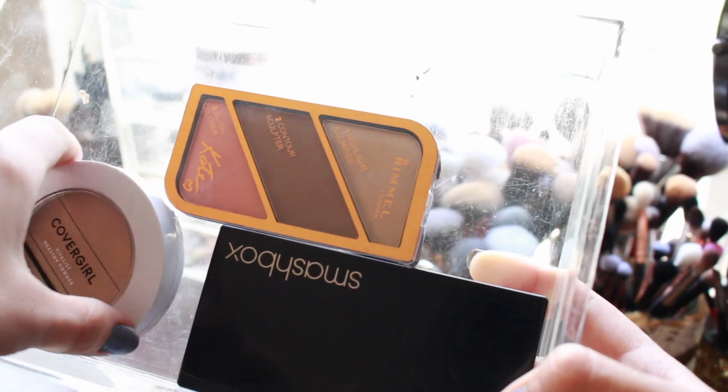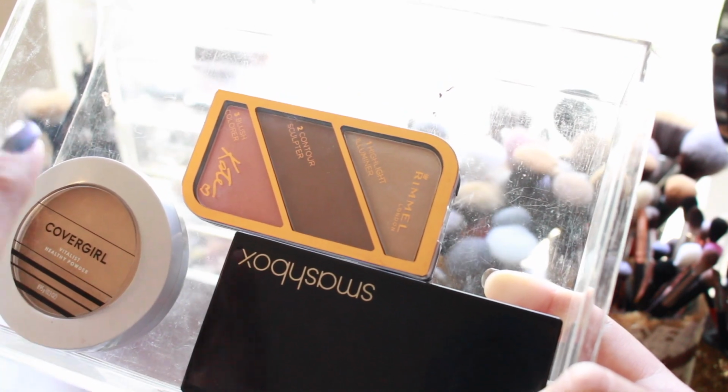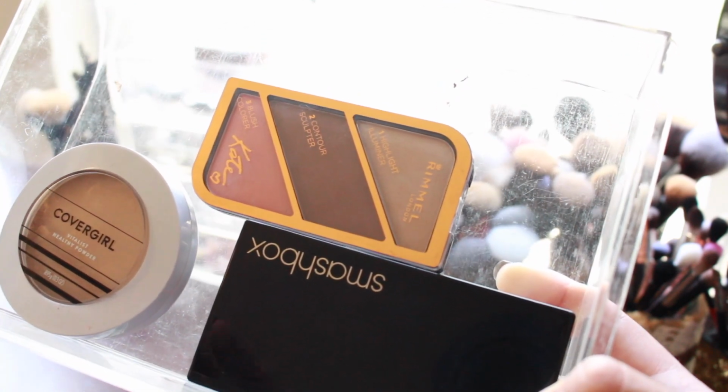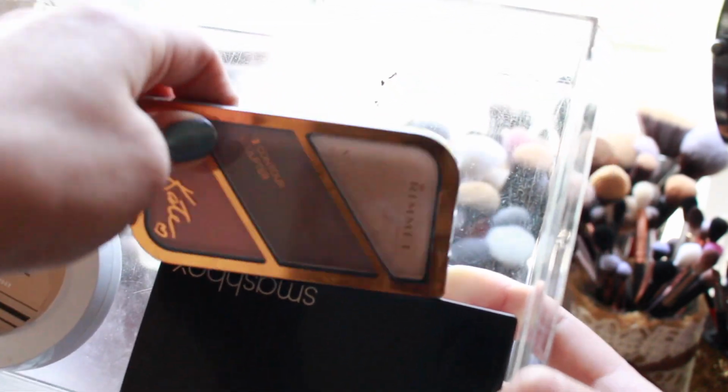I'm going to be leaving the Covergirl Vitalist Healthy Powder in here for this next month. I want to continue trying it. I used it and I didn't notice anything too bad, but I want to try one more month before I give my final thoughts or review in a makeup monthly.